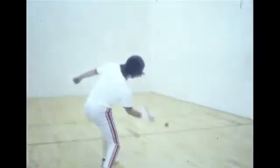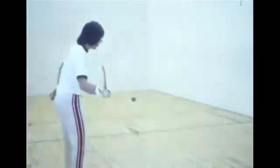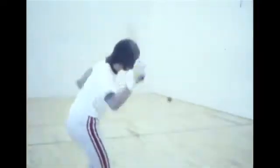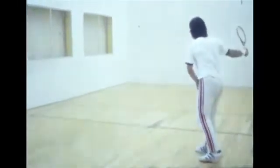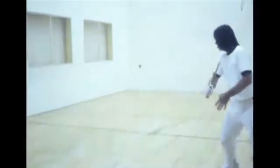Same thing, hit it in the front wall, set up and shoot. He's going right for the corner. Front wall, side wall, now he sets up, side wall, front wall. Do this on the backhand side too. Front wall, side wall, set up, side wall, front wall.